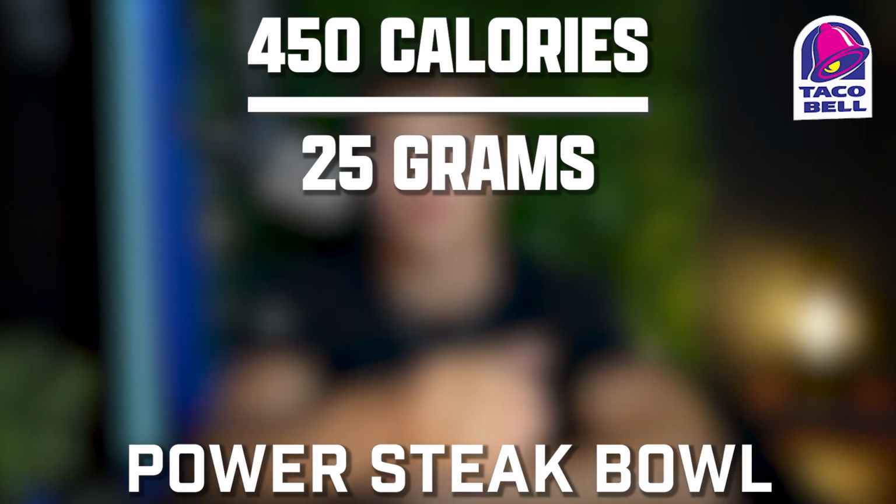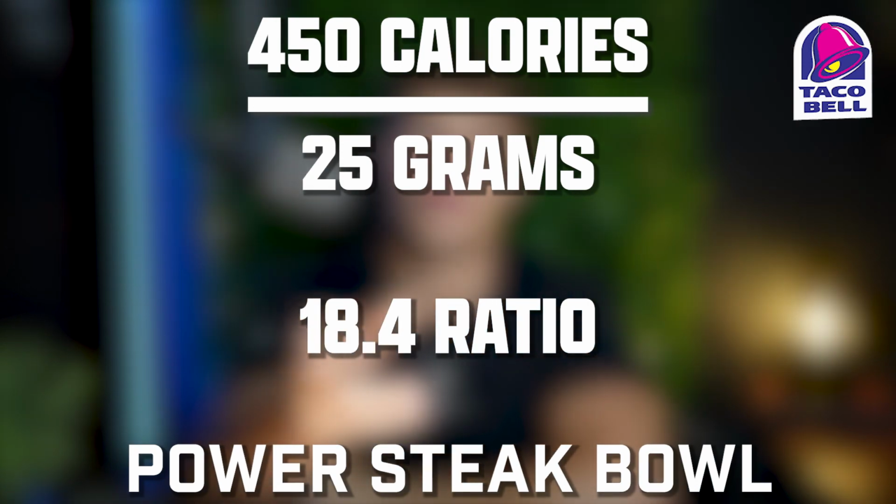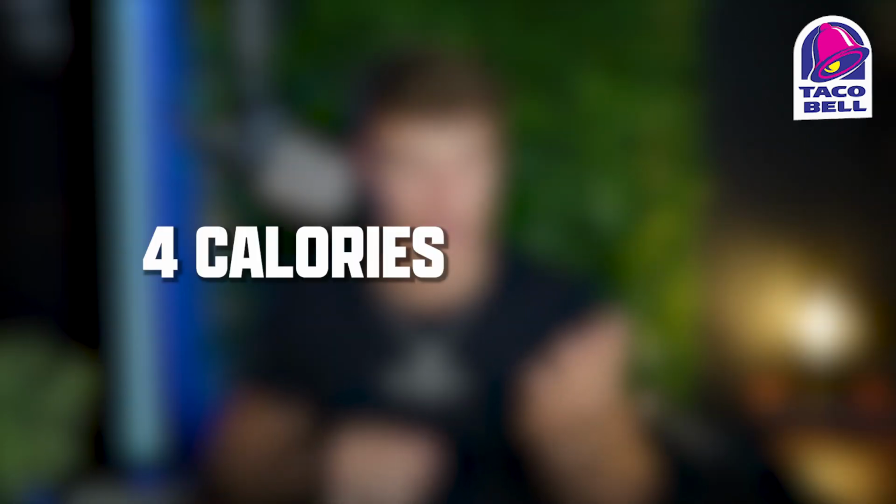Okay, with that, you can do a calorie to protein ratio, and there we find it to be 18.4. So on this calorie scale, we want to have the lowest amount to where we can get calories to proteins being 4 calories for every 1 protein. Thus, we want our calorie to protein scale to be as close to 4 as we can get. 18, a little far off.